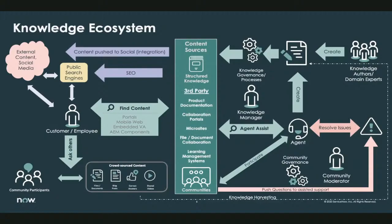We also recognize that you may have other content within your ecosystem, like documentation and portals and microsites. Currently, we do not search those from ServiceNow, but we typically see some of our partners enabling search, where you can bring this content into your ecosystem as part of the whole ecosystem of knowledge, from customer processes to employee processes.